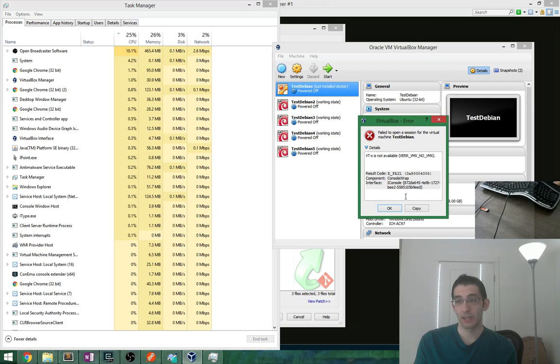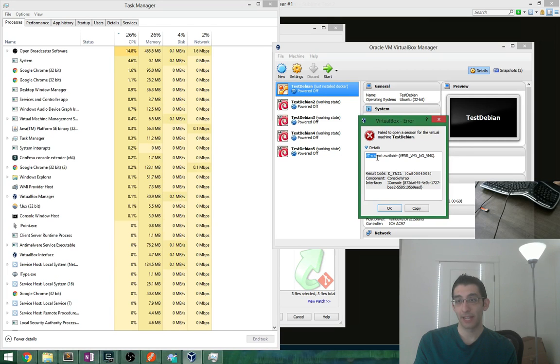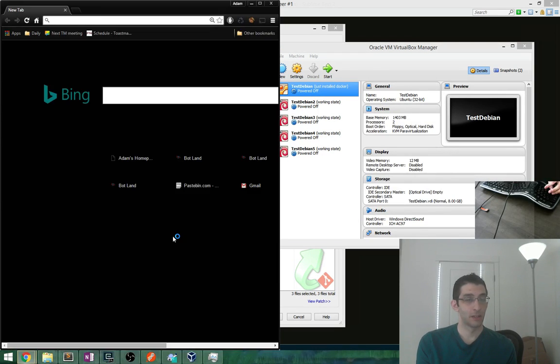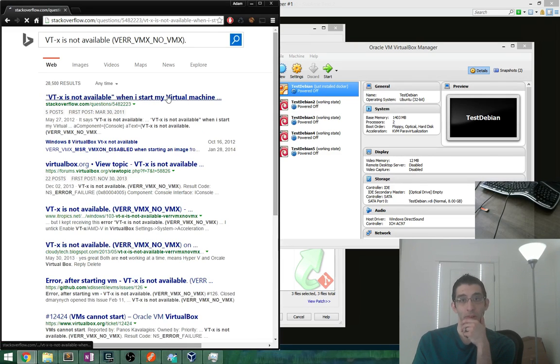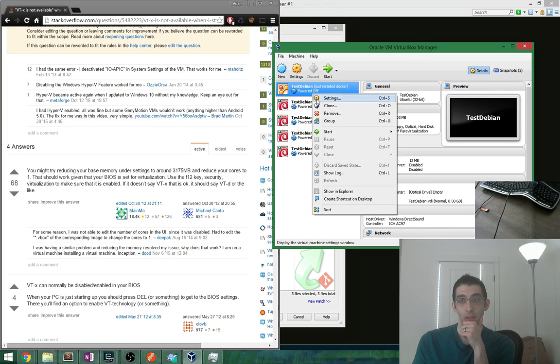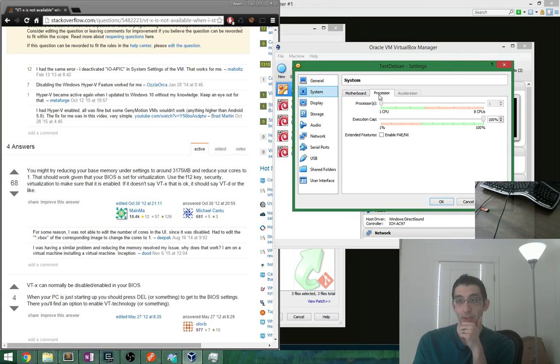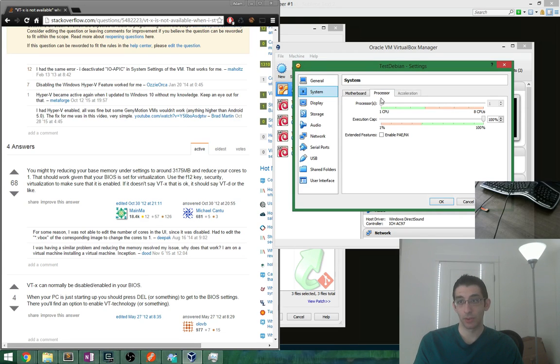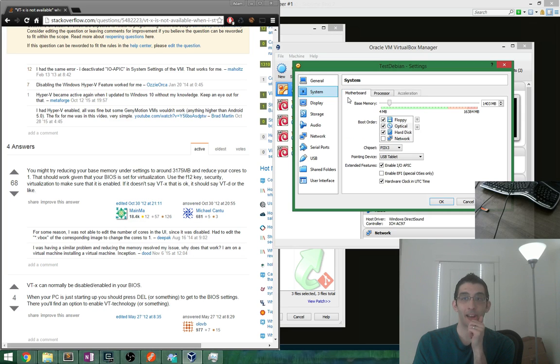No, it's saying wait, VT-X is not available? What is that? Might try reducing your base memory. What's it set to? 1403. That should be fine. Reduce your cores to 1. That's already 1. BIOS should be set for virtualization too. I thought I did this.